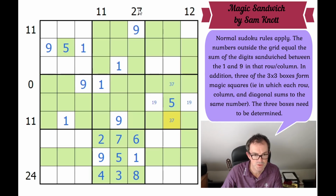Okay, so I've now used the 27 clue. Do we get anything more from this? Thing is, we've only really got 1s and 9s and 5s in the grid, apart from in this box. So is it 5s? No, don't think so. 4, 3, 8 with the 20. These add to 15. No, that's no use.